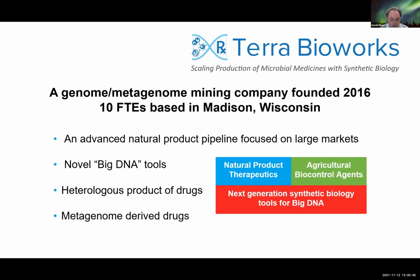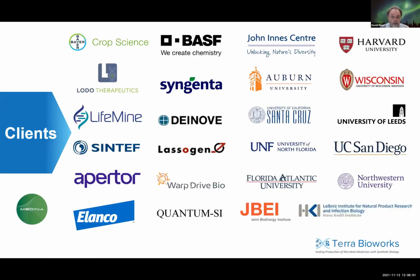So we're a genome and a metagenome mining company with world-class expertise in big DNA technologies for manipulating complex pathways, including billion-dollar small molecule compounds. And we have IP and revenues, and we're working on our own pipeline of products that we're trying to manufacture. And we've had customers from all over the world, as well as some of the most prestigious universities around the globe. And we've been in business for about 5 years now.